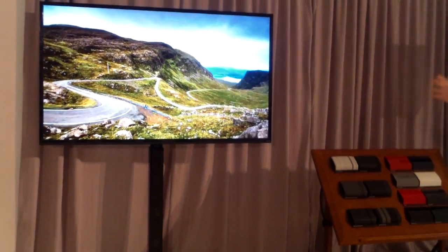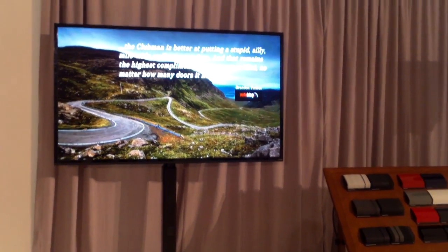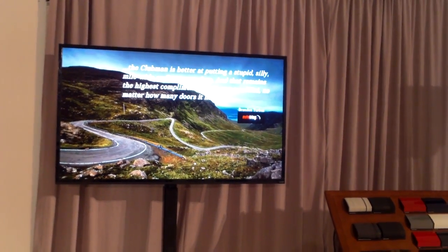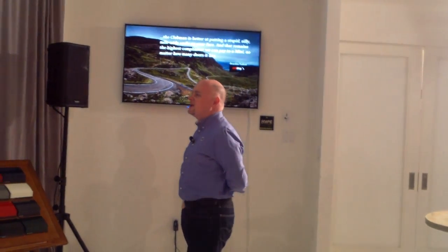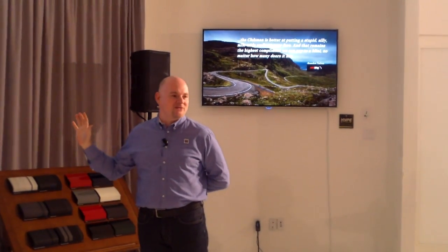And I know I shouldn't show journalists a quote from another journalist, but this is just what one of your peers had to say about it. It's interesting because Brandon at Autoblog is actually an R53 driver. This is a first generation Cooper S driver. And our first generation Cooper S is a hard riding car. That's probably like the go-kart. So in a way, I think he would be one of our toughest critics. And in comparison to the competition, he said the Clubman's better at putting a stupid, silly, mile-wide smile on your face, and that's the highest compliment. So I'm thrilled with that feedback.